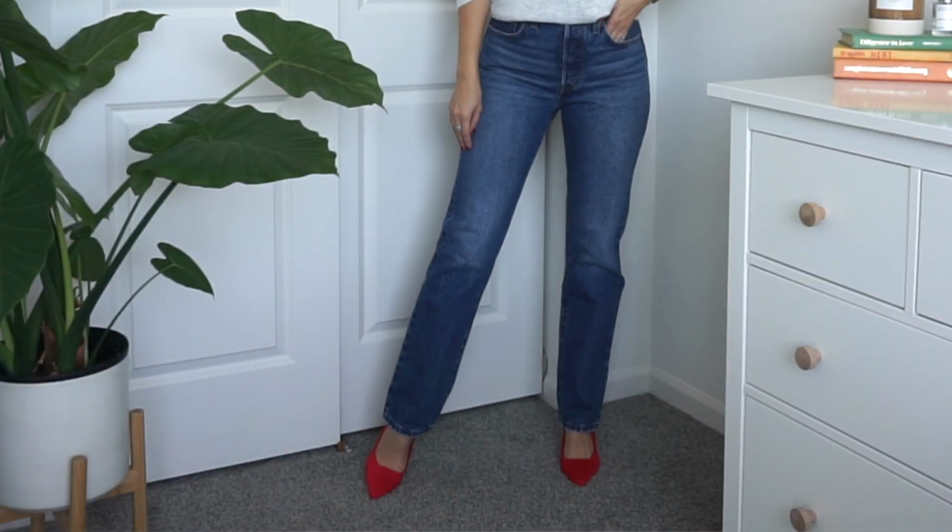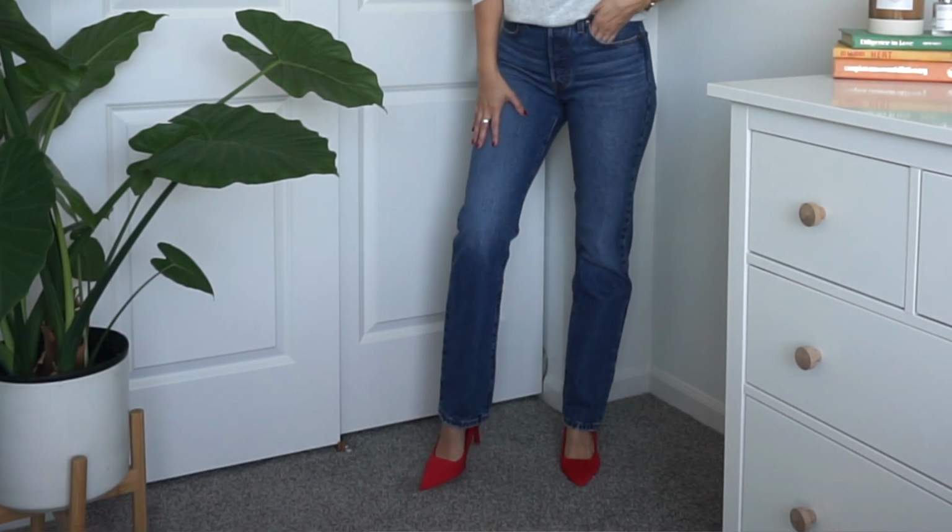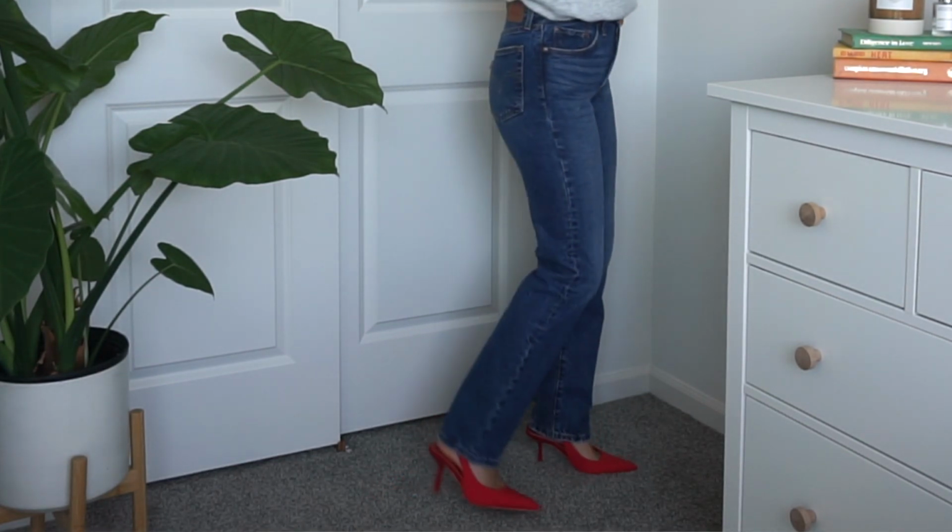Let's start with shoes and let's start with these. Okay, so slingbacks are huge right now and I feel like pointed toes are really making a comeback. I'm not normally a heel girl, to be honest with you, but I feel like slingbacks are easier and can almost be a little more casual because they've got the exposed heel. I don't know how to explain it, but these are so cute.